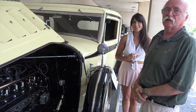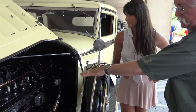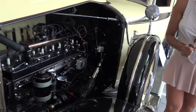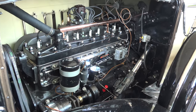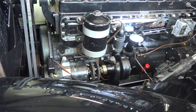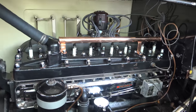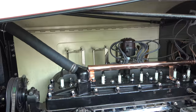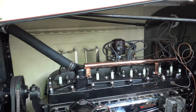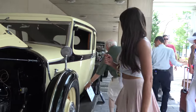This is called a flathead engine because all the valve train is in the block rather than in the head. So the look of the engine is quite distinctive that way. And this is all the way it is after I'd cleaned everything up. It's been running for all of 2 weeks now. So we're just getting to know it and learning how the thing works. And I'll start it up for you in a minute. Wonderful.